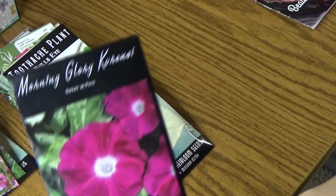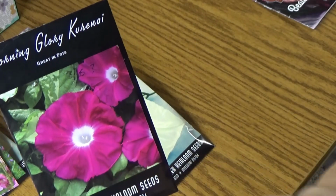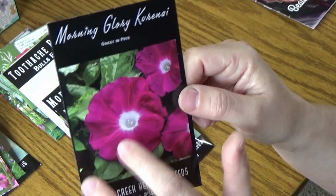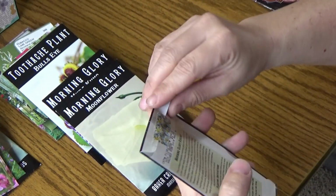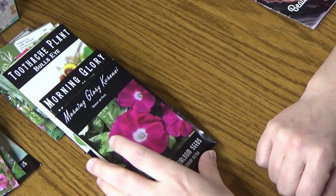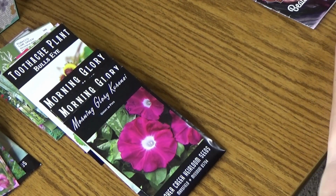Let me see. This is the one that I did last year. They should have been that color, and I got all different colors from the seed packet. But the nice thing about this is there's variegated foliage, and it was a really, really nice Morning Glory. Don't have many seeds left, so we'll see. But yeah, now it's a matter of just getting all of these started, and can't wait. I've been itching to do this.